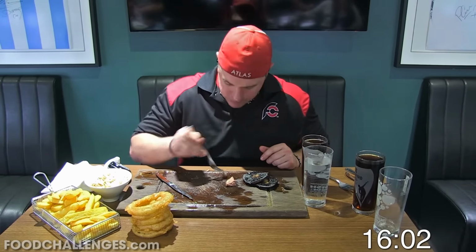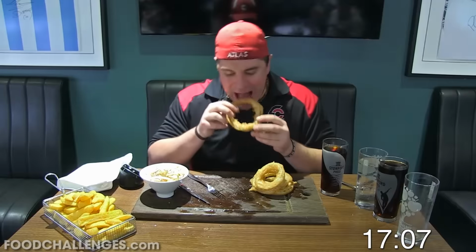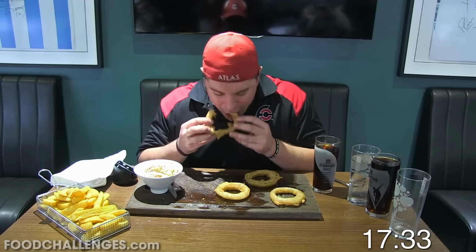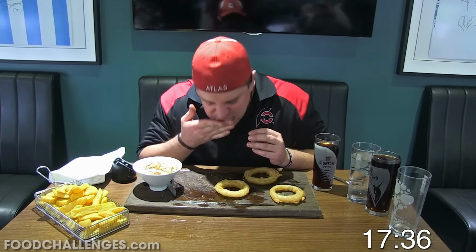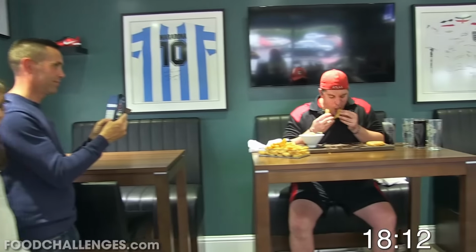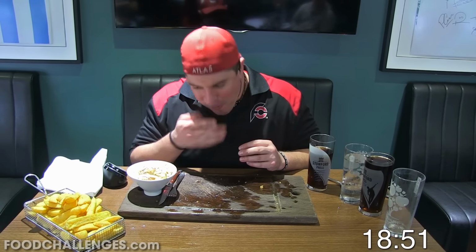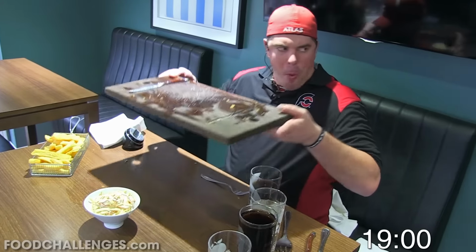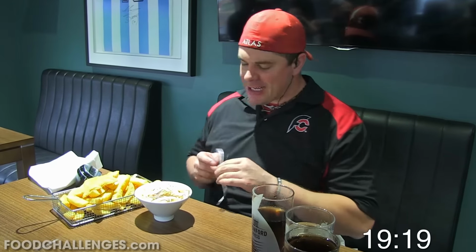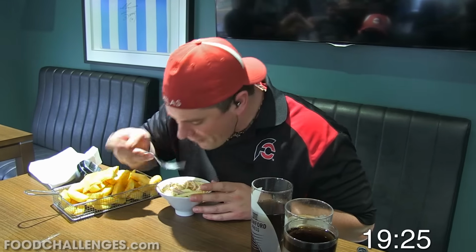Last bites of steak. All that's out of the way, 19 minutes, 20 seconds in. Get this coleslaw down, then we got 2 pounds of chips.